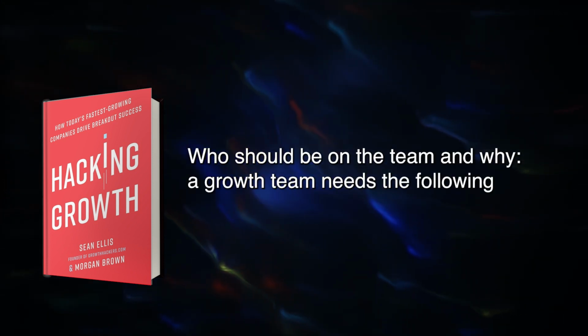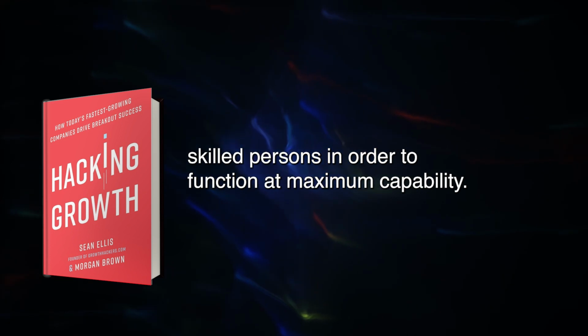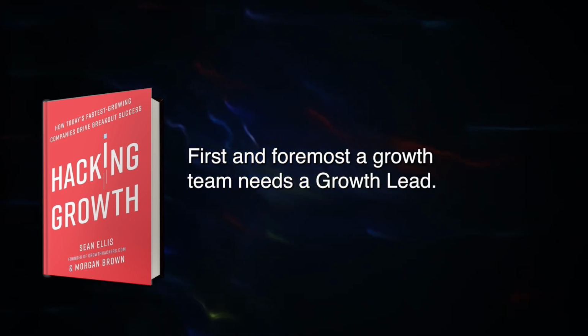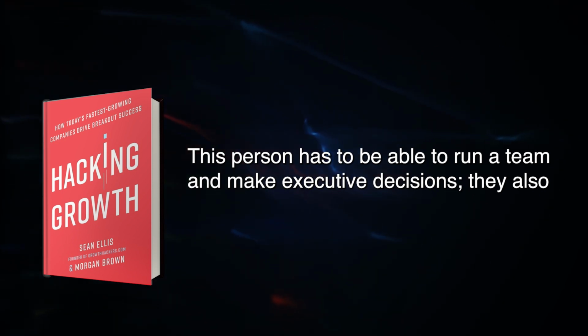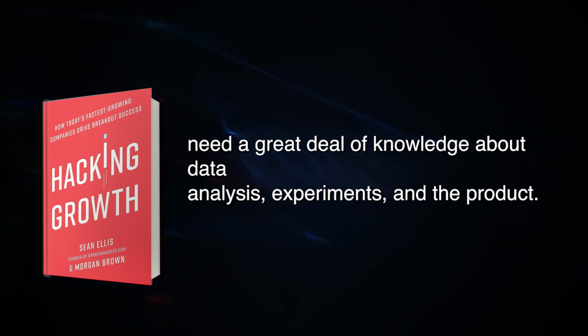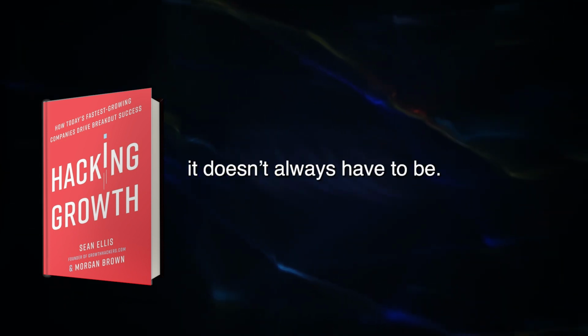Who should be on the team and why? A growth team needs the following skilled persons in order to function at maximum capability. First and foremost, a growth team needs a growth lead. This person has to be able to run a team and make executive decisions. They also need a great deal of knowledge about data analysis, experiments, and the product. In a small startup, this person is typically the founder, but it doesn't always have to be.